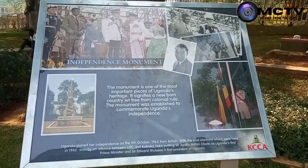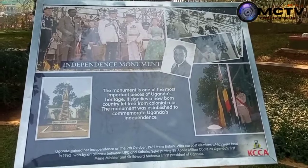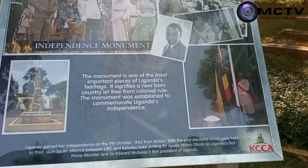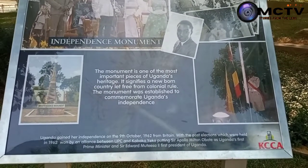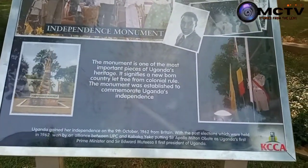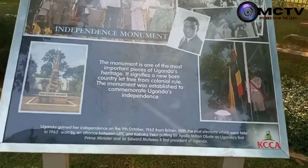This is a brief of what I want to show you. Here is the Independence Monument, and we are seeing the photos of the former presidents, the Kabakas of Uganda, when independence was being granted to the Republic of Uganda. I think this was the exact point where they handed over power on that day, 9th October 1962, from Britain. It says that Uganda gained her independence on 9th October 1962 from Britain, with the first elections held in 1962, won by an alliance between UPC and Kabaka, putting Sir Milton Obote as Uganda's first prime minister and Sir Edward Mutesa as first president of Uganda. That was 9th October 1962.